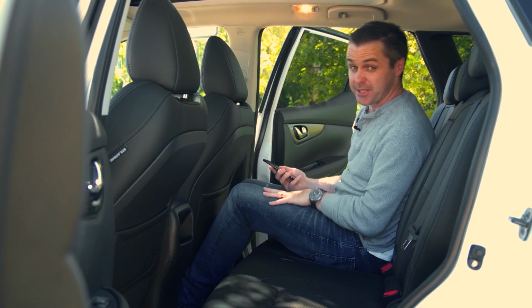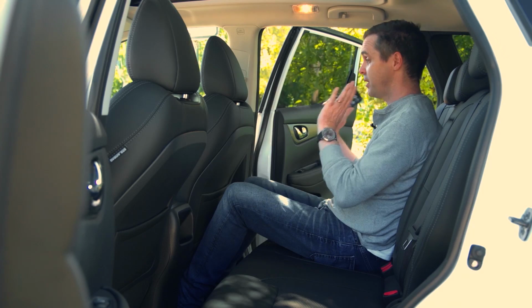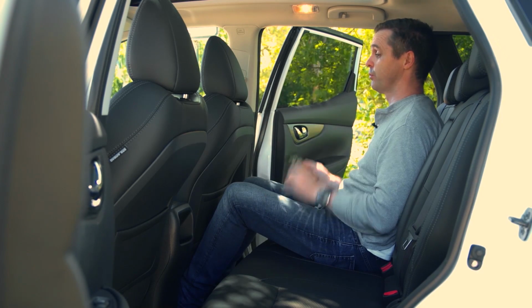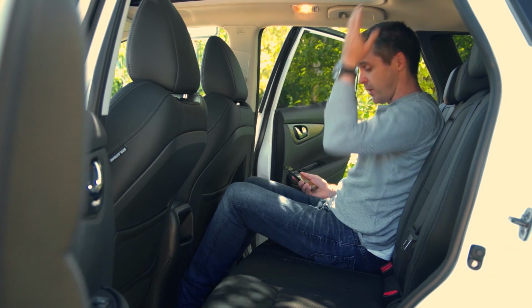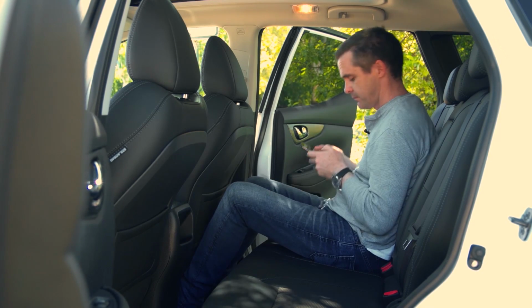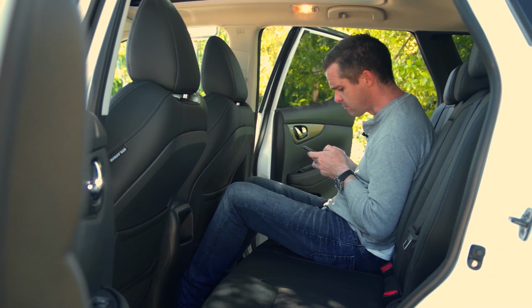The best thing for families about the Qashqai though, apart from the safety of course, is the space. I am sitting behind my driving position and I have the room to be a lanky teenager. Allow me to demonstrate using my 180cm frame. Shut up, Dad, you're not funny!